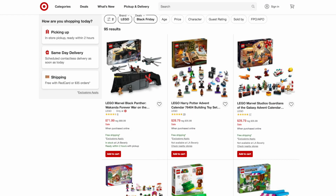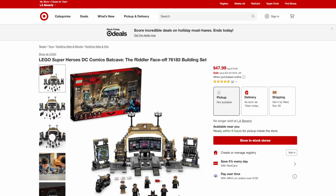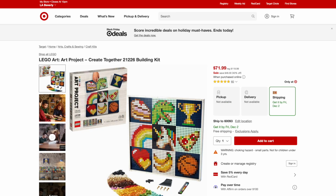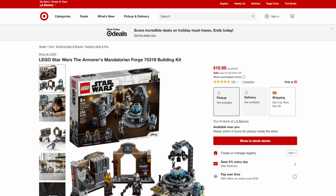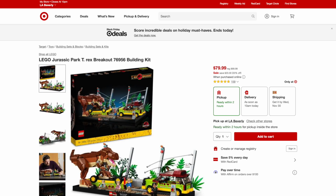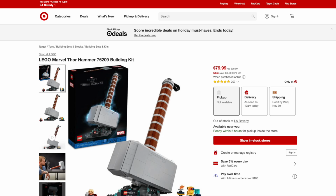Over at Target, they've got up to 40% off tons of sets. With 40% off 2 of the sets from the Batman, their exclusive Harry and Hermione, and the Art Project set. Plus, you can get 33% off the Mandalorian Forge, Thor's Asgard, and the What If Hydra Stomper. Plus, 20% off their exclusive T-Rex Breakout and Thor's Hammer.